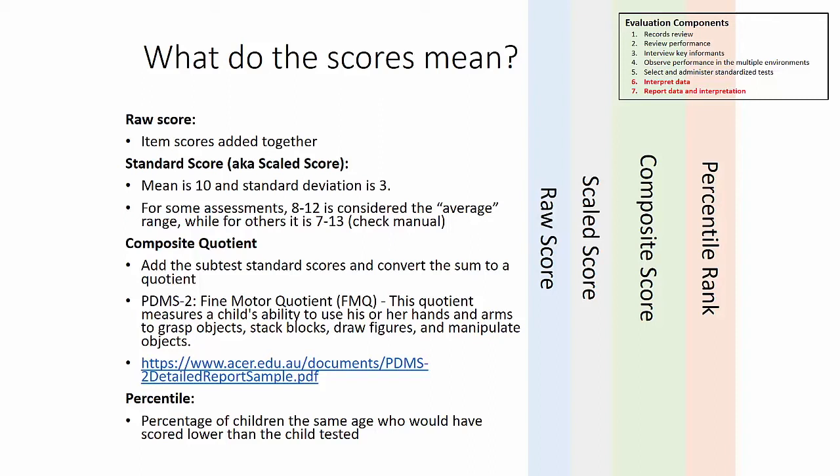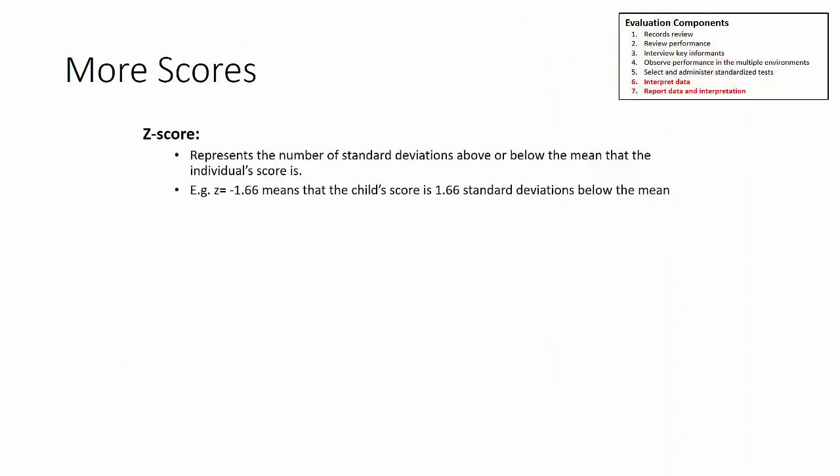And then percentiles, right? We're talking about comparing one person to a sample or a population, so we can generate a percentile rank. Some additional ones: a z-score is essentially a way to talk about standard deviations away from the mean. So a child that gets a z-score, you see here, of negative 1.66 means that they're 1.66 standard deviations below the mean. Some assessments, the final output will be a z-score.